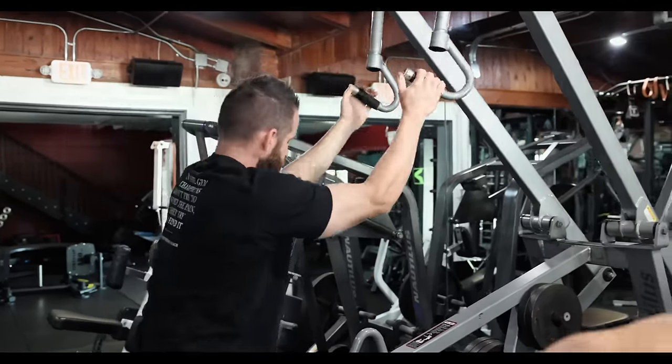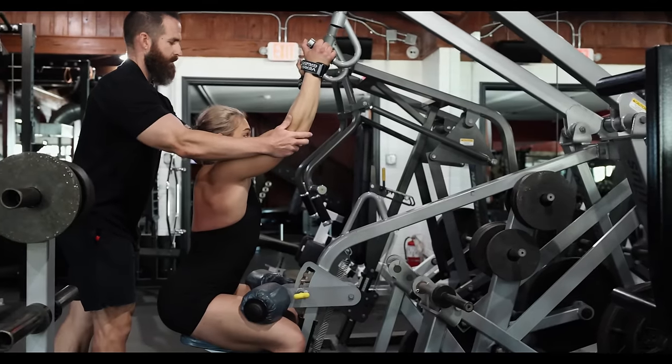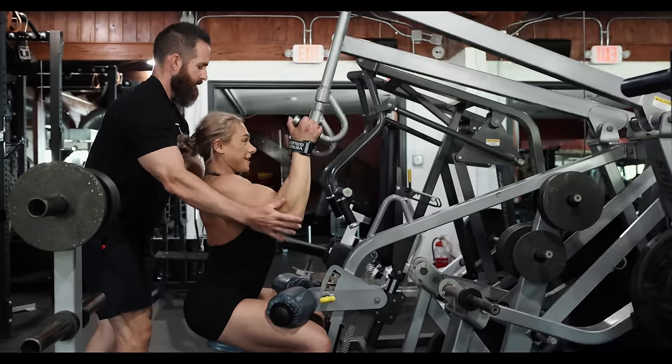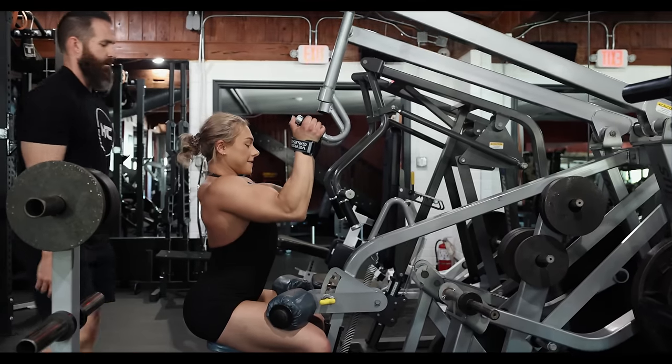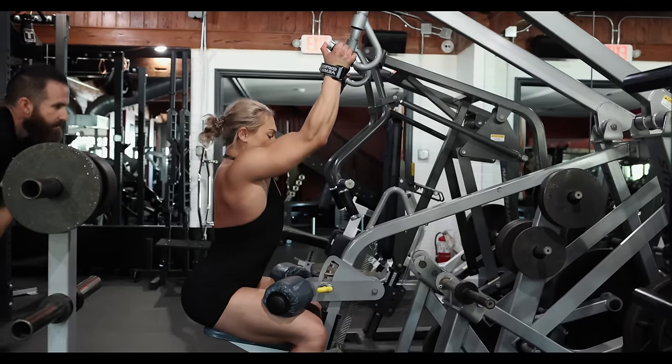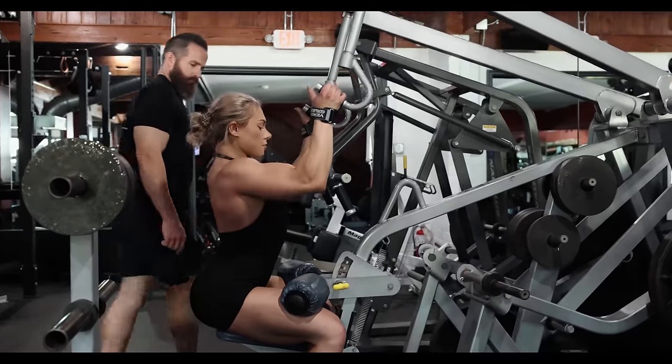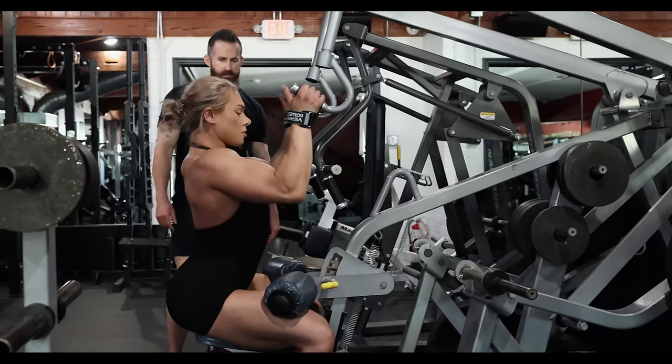Okay. Got it? Keep these a little bit tight, there we go. That should feel a little different. Yeah. Yep, pull down. Okay. Yep, right there, good. Don't go past that. Stretch, should feel that a lot more. Right there, and down. Mm-hmm. Yeah, it's fine right there.